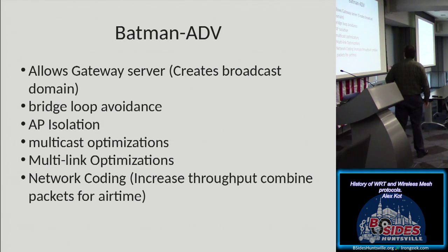Bridge loop avoidance, it's basically, if you use Cisco equipment, it's STP, but it also incorporates more of the link quality and a bunch of other things inside the packet itself for better detection of looping. IP isolation, so you have the ability to have your mesh nodes not be able to communicate to other mesh nodes. So the only way they communicate is by going back to the gateway. So it keeps things a little bit more secure by doing that.